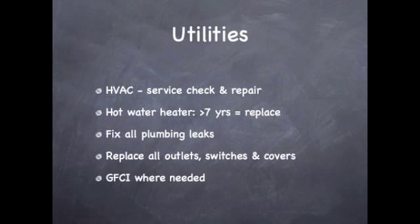A hot water tank is something that we do preventatively replace. If you've ever had one go bad and leak all over the basement, or sometimes those are sitting on the first floor in a closet or something, you definitely want to make sure that you get those things replaced before they really become a problem. So our threshold on this is if the hot water heater is over 7 years, we generally replace those. They usually have a lifespan between 6 and 12 years, but we want to make sure that that's not an expense that you're going to be hit with later on down the road.